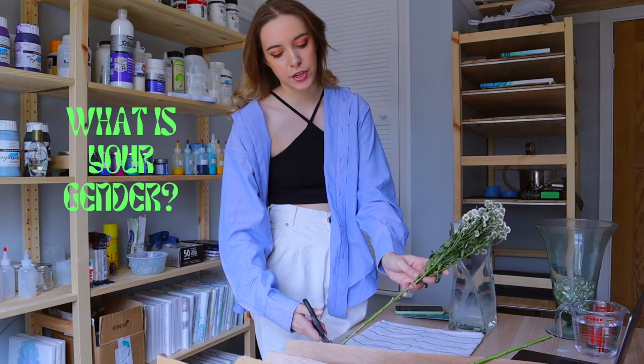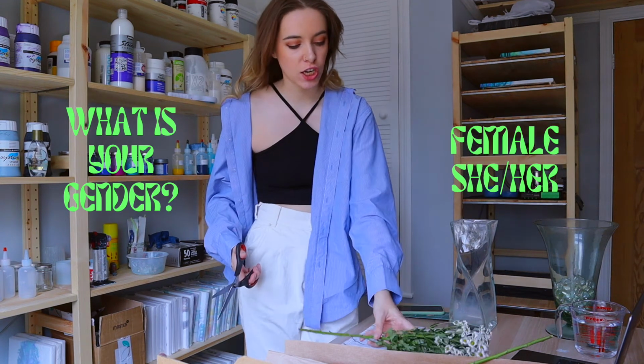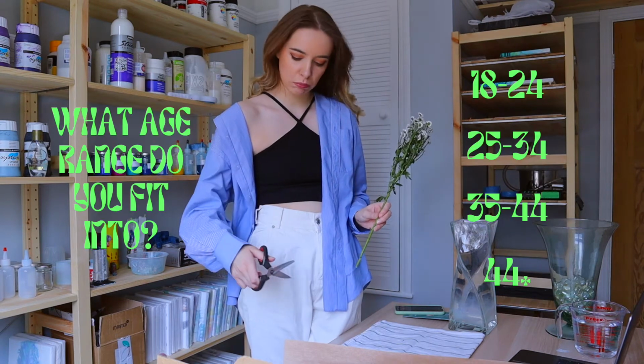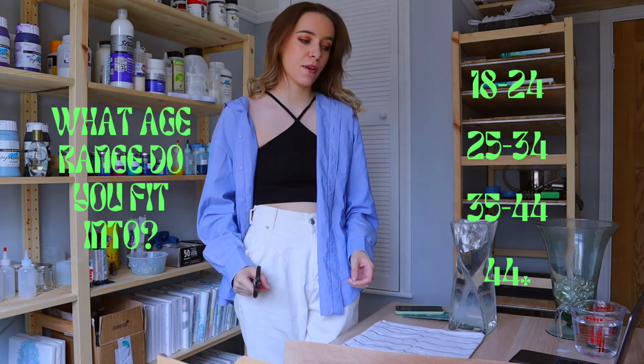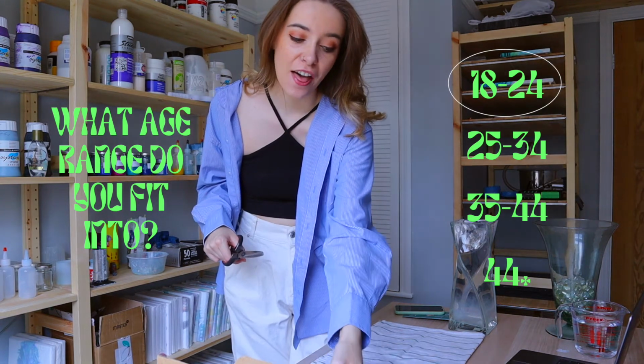First question is, what is your gender? I am female and I identify with she and her pronouns. Next up, they're asking for an age range, which is 18 to 24, 25 to 34, 35 to 44, 45 and up. And I still fit in the youngest age category, so that's nice.